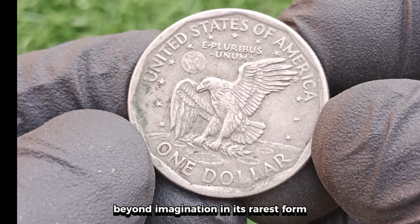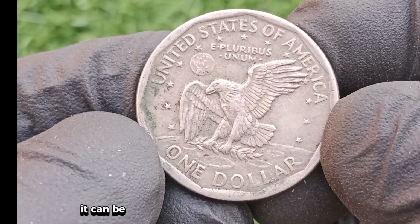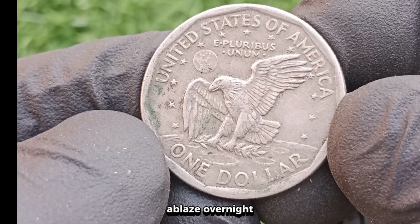In its rarest form, the 1979 P Anthony dollar isn't just worth its face value. It can be the spark that sets your financial fortune ablaze overnight.